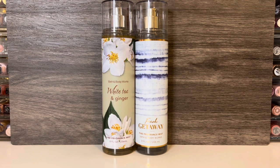And this is a bright and citrusy scent with an overall airy quality. These both have nice bright yuzu, but Fresh Getaway is more fresh and clean, while White Tea and Ginger has that sharp ginger and floral, so it feels much stronger and kind of loud. I love Fresh Getaway and much prefer it over White Tea and Ginger.